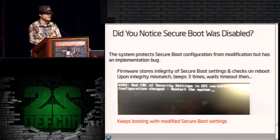We didn't catch that attack immediately. We actually figured this out in a week or so. Then they continue booting with the changed settings. And this is the cryptic message that you should be able to act on urgently, because somebody is trying to boot a bootkit on your system, within 3 seconds or 2 seconds, I don't remember.